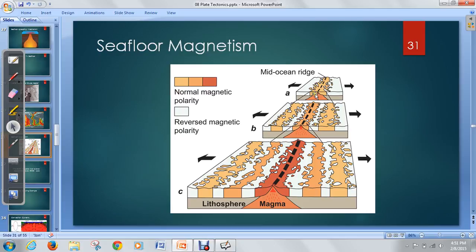And so as new material is formed, material that formed during the normal magnetic polarity, what we call it, where the North Pole is the North Pole, will be facing a certain way, or the magnetic field will be facing a certain way. And then rock that is formed during the other magnetic field, where it was South Pole, will be facing the other way. And so we get this banding, or this layering of normal, then reversed, normal, then reversed. And as new material comes up, if it forms during normal time, it will have normal tendencies. If it formed during the reverse time, they'll have the reverse tendencies. And so we get normal, then reversed, then normal and reversed, then normal, then reversed.